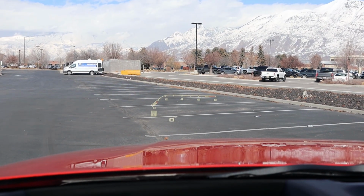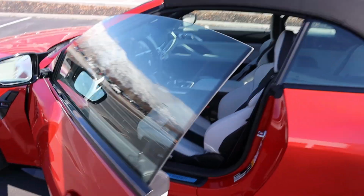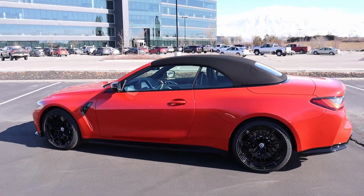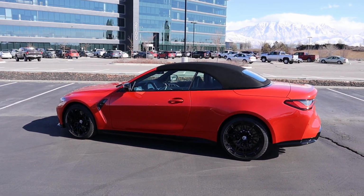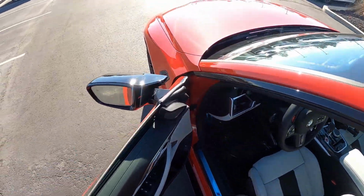So first off, forgot to show you guys the heads-up display, and secondly, I realized I forgot to show you guys what this car looks like with the top up. So there's your topped BMW. Now let's officially drive it.